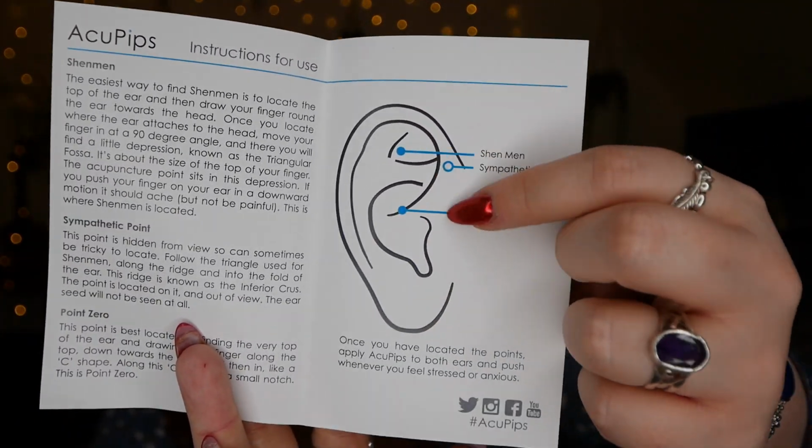In there. The point 0, this point is best located by finding the very top of the ear and drawing your finger along the top downwards towards the head and then in a C shape. Along this C shape is a small notch. This is the 0 point. There, maybe. No? I don't know. I'm going to have to look in a proper mirror. It has got a diagram there.